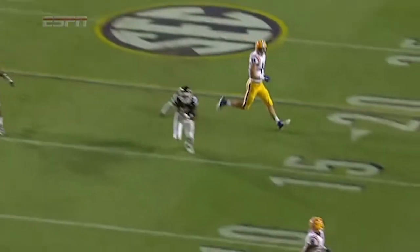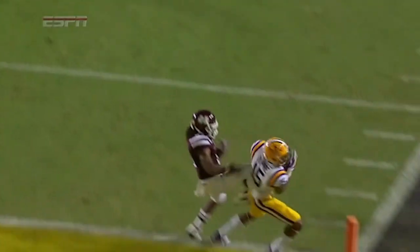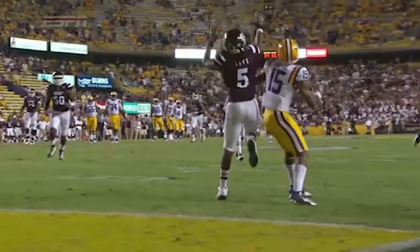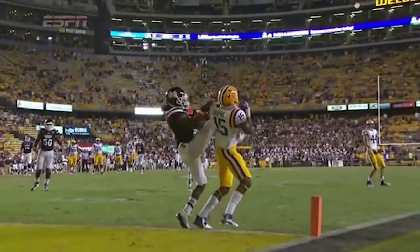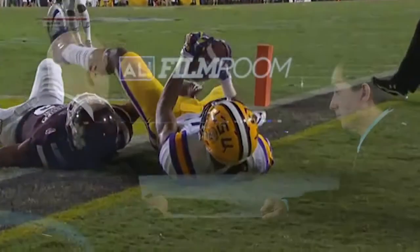Feels pressure, sidesteps. Most likely that's why it's not as accurate of a pass. But again, he understands that young man, 15, Malachi Dupree, as you can see, can go up and make a play. Just let your playmakers have fun. Go get a catch. Throw that football up where only they can attack it and make a play. This Brandon Harris kid, once he gets experience, we've seen what he's able to do, he can be dangerous.